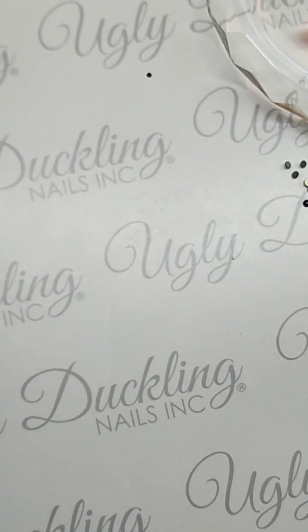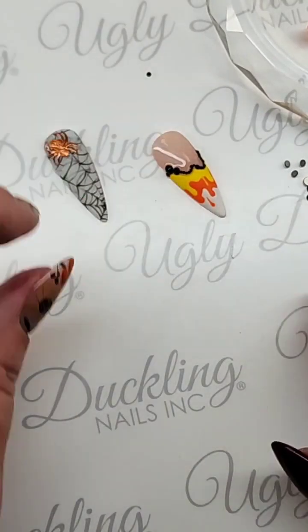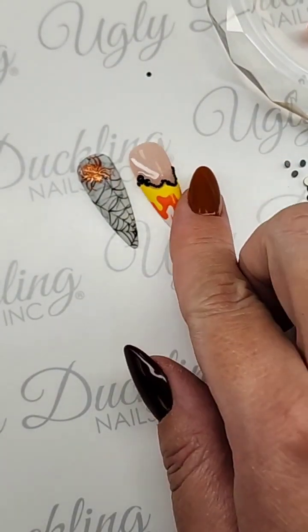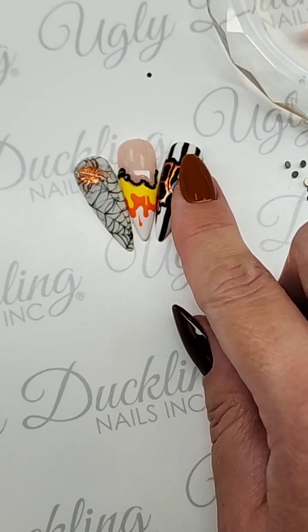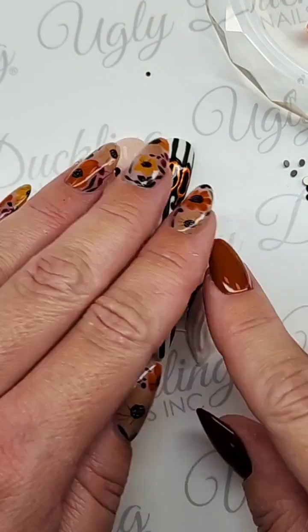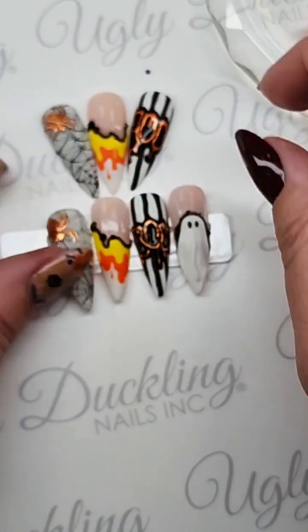Amazing. So we have done our little spider nail and our little melted candy corn nail and our little boo nail. And you guys can see the difference between the Boo that has been completely filled in with black.